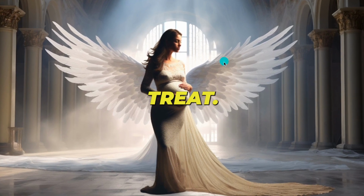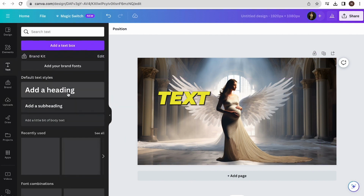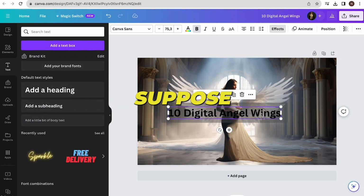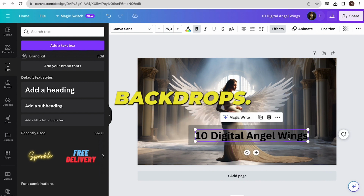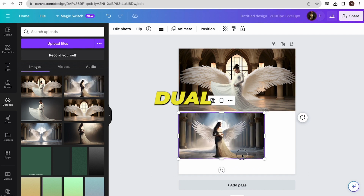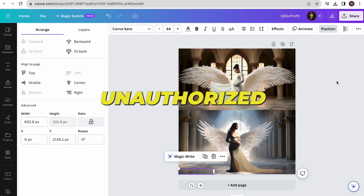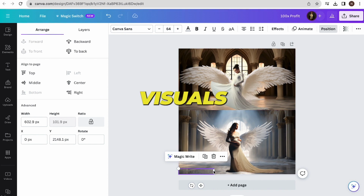It's a visual treat. Once you've achieved satisfaction with your visual, it's time to incorporate text centrally for your listing. Suppose you're offering a bundle of 10 backdrops. In that case, you can arrange the images in pairs, producing 5 dual image sets. To safeguard your intellectual property, consider embedding a watermark, deterring unauthorized use or replications of your visuals.